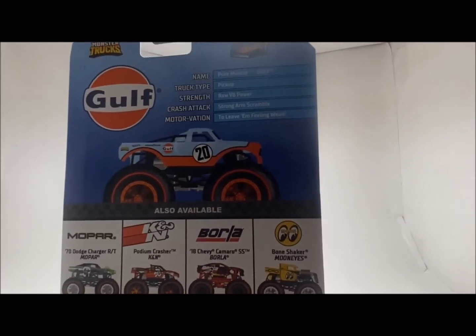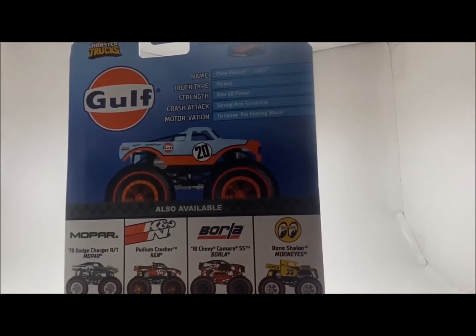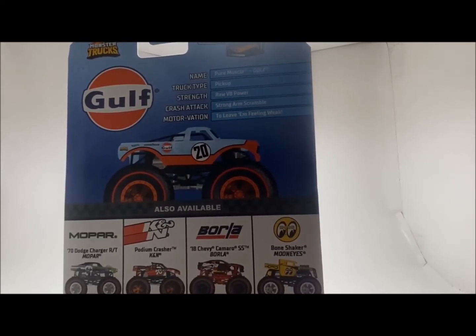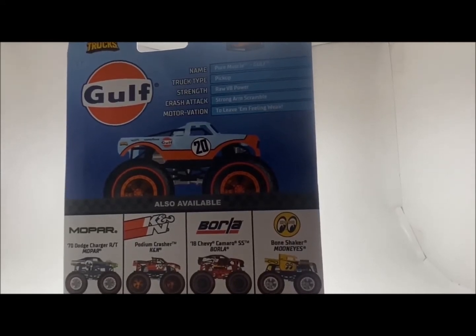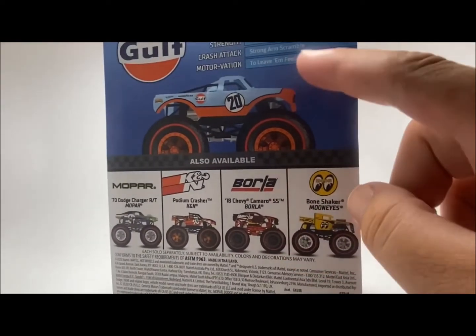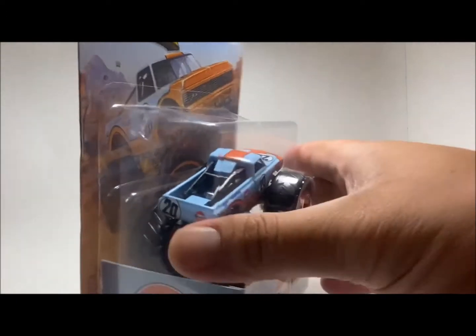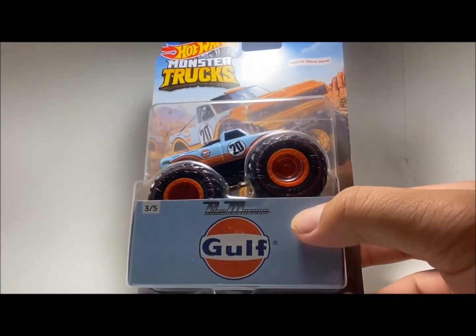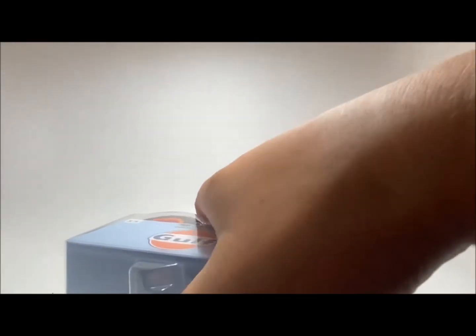But yeah, so here it is. It's Pure Muscle Gulf. The truck type is pickup. The strength is raw V8 power. The crash attack is strong arm scramble. The motivation is to leave them feeling weak. So I'm not too sure if these are the same stats as the original trucks, but I don't think they are. But with that being said, let's open up the 3 out of 5 Pure Muscle, I guess, auto part truck.